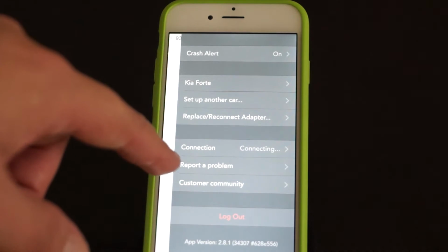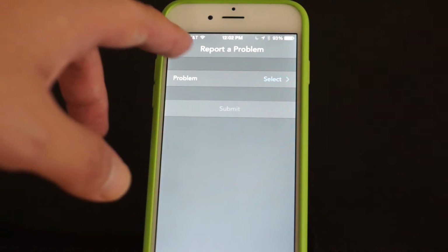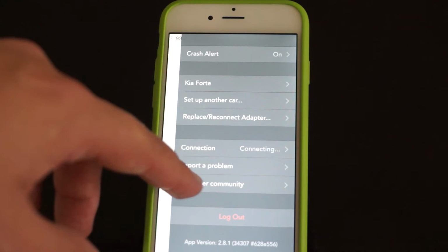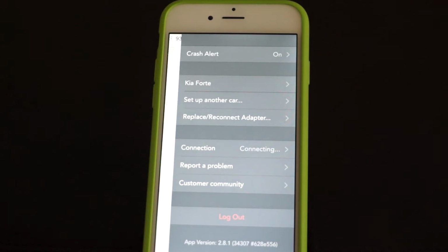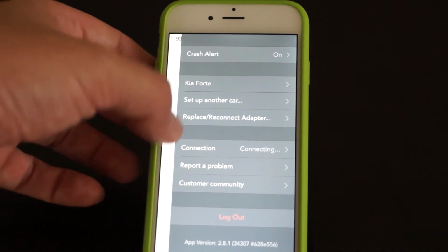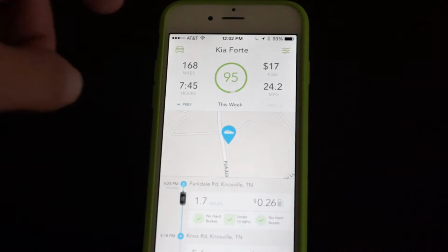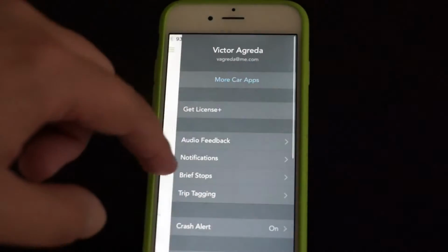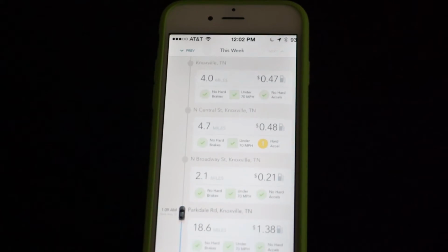And then we've got report a problem, so if you really can't get it to connect, this is sort of your tech support. And then there's actually a customer community built in here. What that does is it opens up in a web browser, and it's just like forums and whatnot. And of course, it shows you the app version down here. And that's pretty much the app. It's very simple by default. They're trying to keep it very simple for that reason, so that you're not poking around a whole lot on this thing while you're trying to drive.